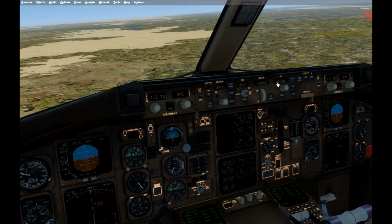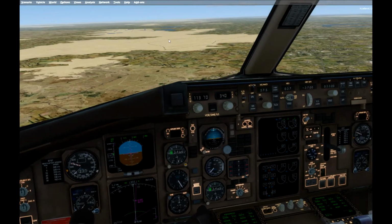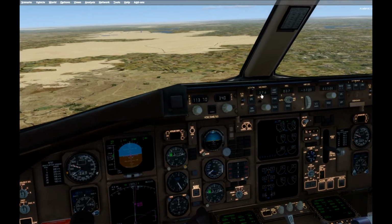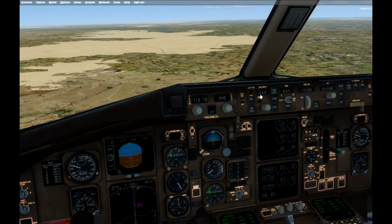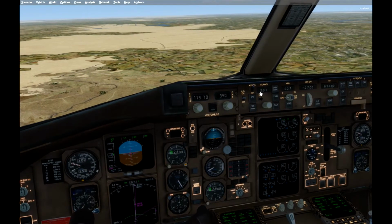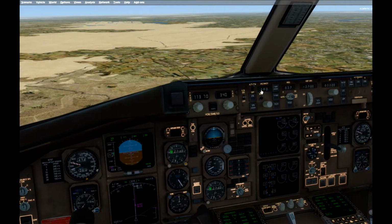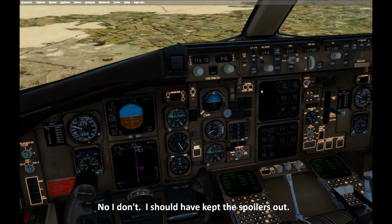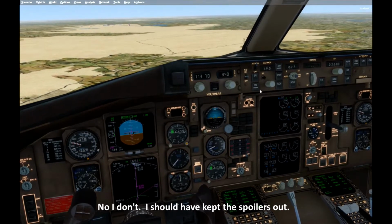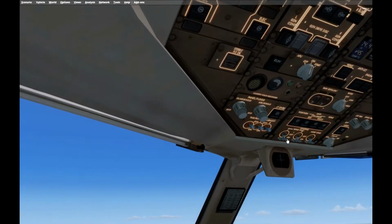2100. Let's just take it down to 2100. Yep, there's my runway. Alright. Speed brakes back in. Let's go ahead and slow down to approach speed. There we go. That's fine. I should have plenty of time to burn off the speed. Alright. Landing checklist. APU on. Landing lights on.